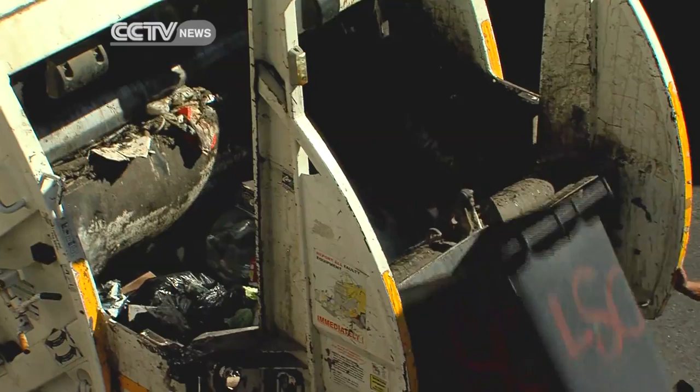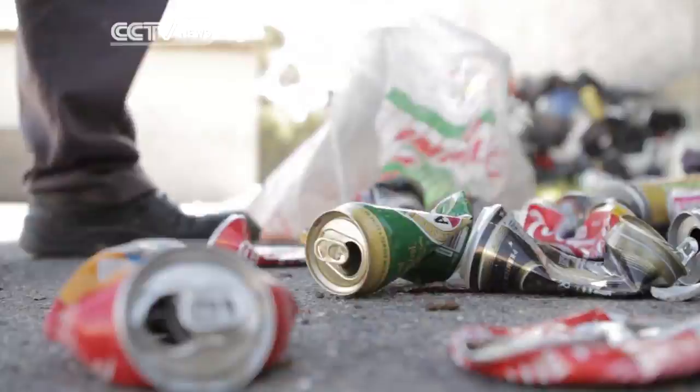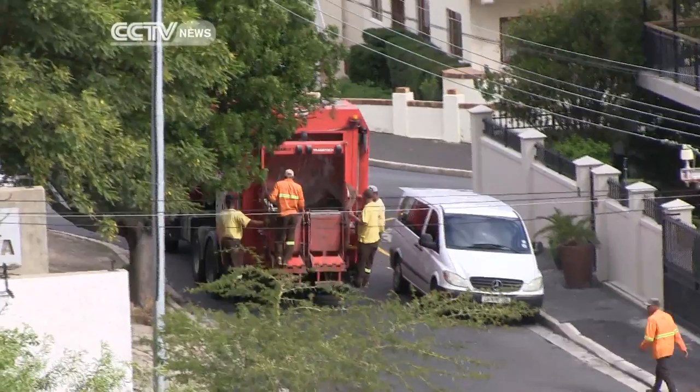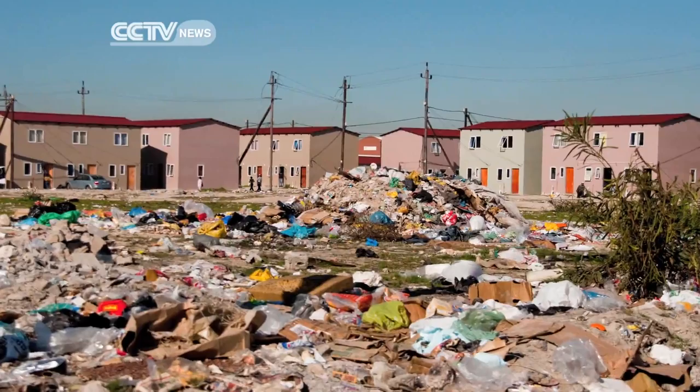And like in many big cities, we've become a throwaway society. Foods and products are packaged in plastic, drinks come in cans and plastic bottles, and litter is often a problem. In the more affluent areas, there's a sophisticated refuse collection service. But in poorer areas, overcrowding is often a problem, as well as poor service delivery.